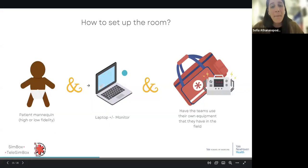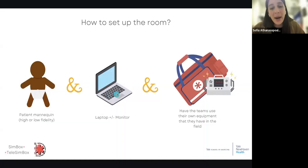You need a monitor to stream the video, and that can be a laptop, a projector, or even your mobile phone. A huge advantage of this resource, I think, is that you can make it as realistic as possible. If you want to run this session at the back of an ambulance, or on the go, it's perfect because it makes people use the equipment that they readily have with them.